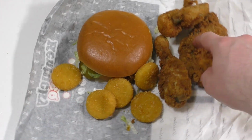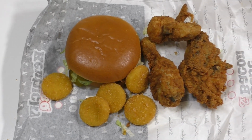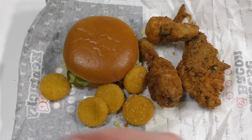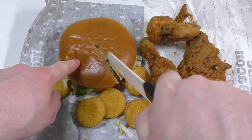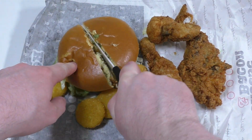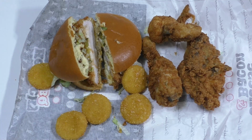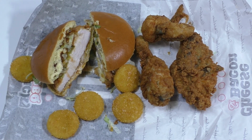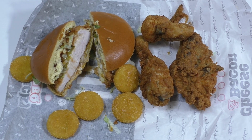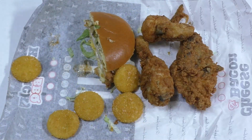And they're cool. I ordered 3 chicken parts and they've given me 3 different ones. Really nice from them. Now I cut the burger. I always cut stuff. Here we go. Original Kentucky. Same. Let's eat this. I'll show you prices in a second.